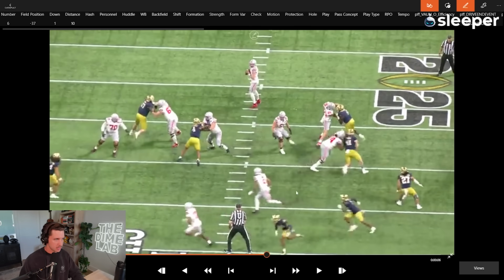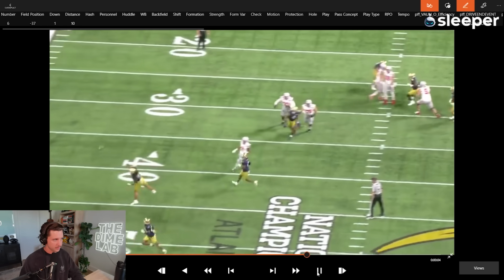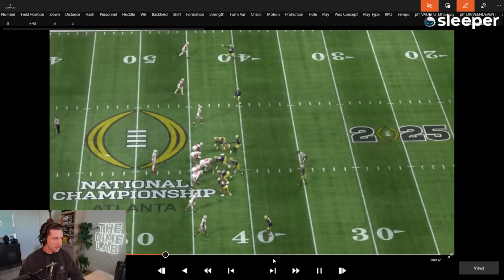Little counter play action. Fake. Good sturdy boxer stance in the pocket. Bam. Punches, back hip through, throws over the defender. Money. Those plays, dude, those plays can really, really get your drive going with momentum and lead to good scoring drives. Good throw. And then on third downs, how do you navigate?